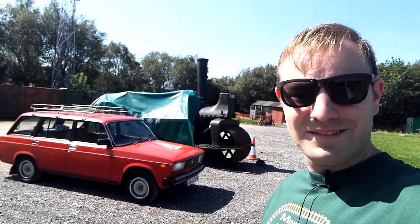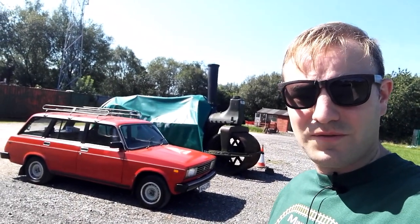So, Miniature Railway Britain has begun, and today we've just arrived at our first miniature railway, and I found the next best thing in the car park to park next to. So today we've come to the Foxfield Miniature Railway.